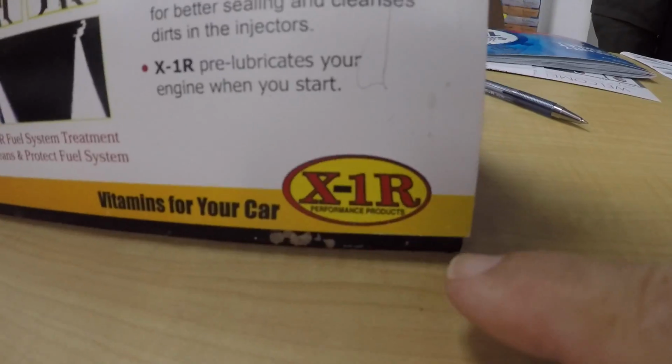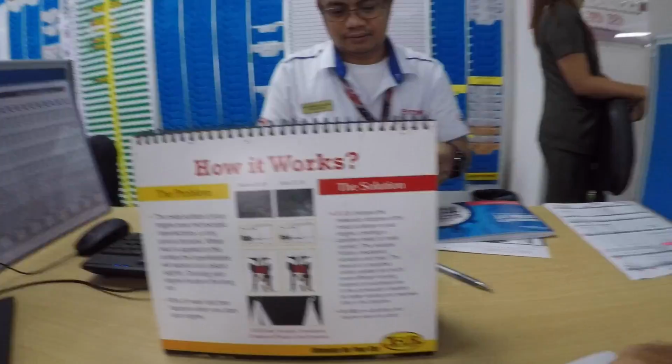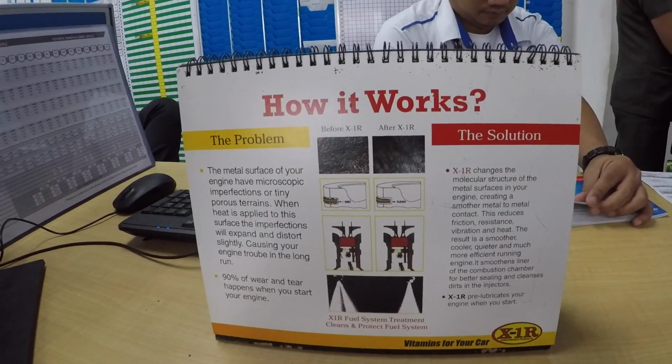But they also offer an optional additive. It's called the X1R, which I'm not really sure that you really need when you're using synthetic oils, but it does a Teflon coating type of thing on the cylinder walls, which reduces the friction. But I think during a break-in period, it's probably a good idea to do it. It's about $20 US in additional costs, and so I'm going to get it done this one time.